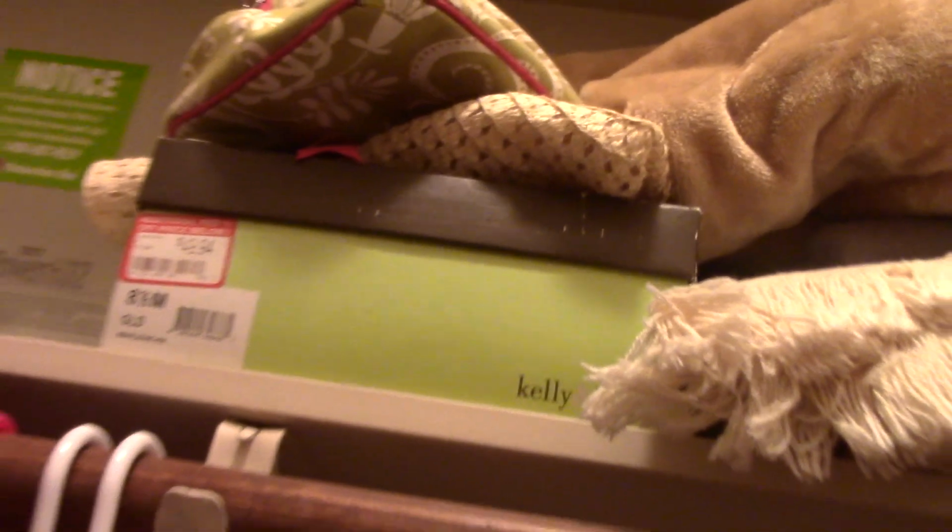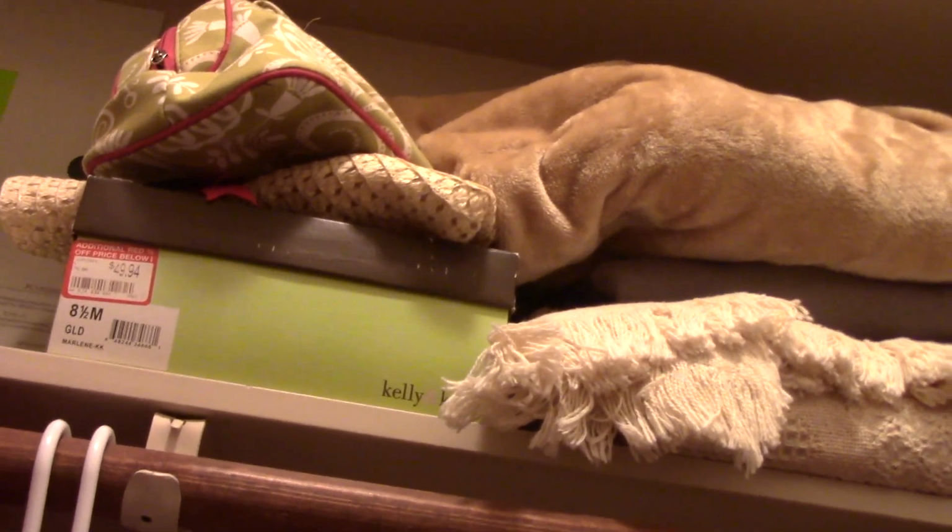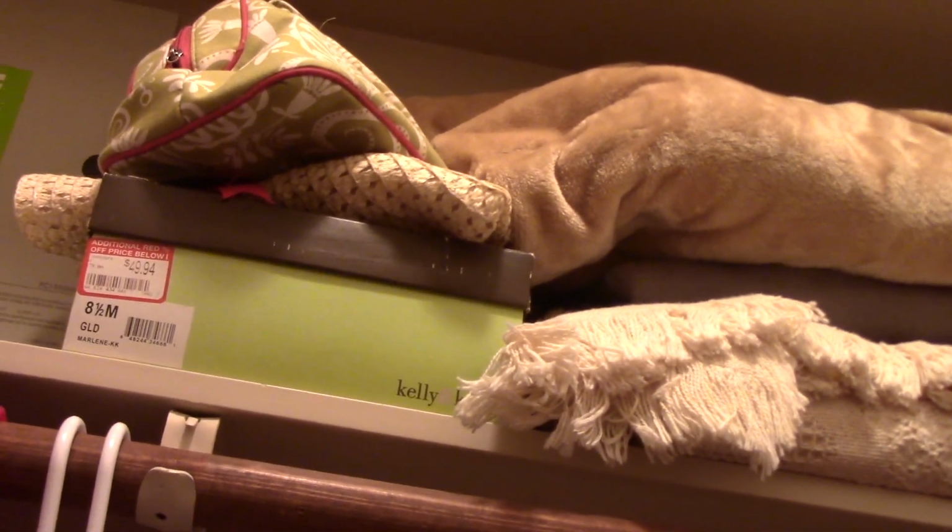Up on this shelf, I have all my purses. I used to wear Coach bags all the time in high school, but now I wear Michael Kors. I don't really wear those anymore, but I just don't want to throw them away. Here is a memory box. I actually just went through that memory box. I'm not gonna go through it because there's some crazy stuff in there, but it's stuff that I never throw away, and everything has a meaning.